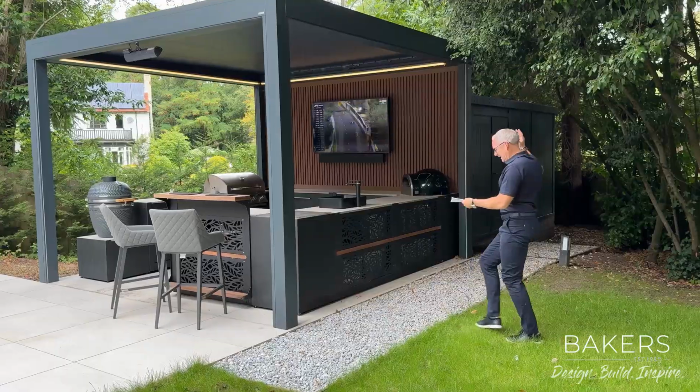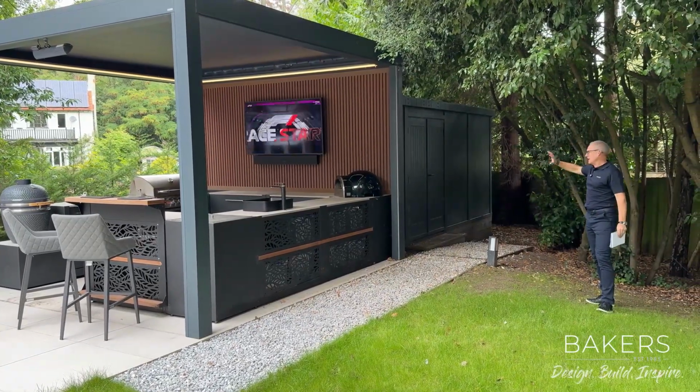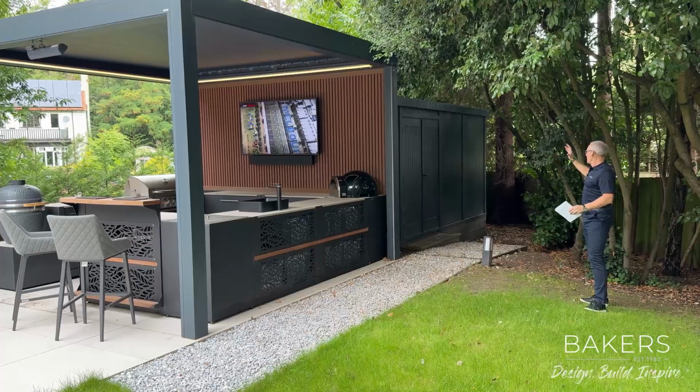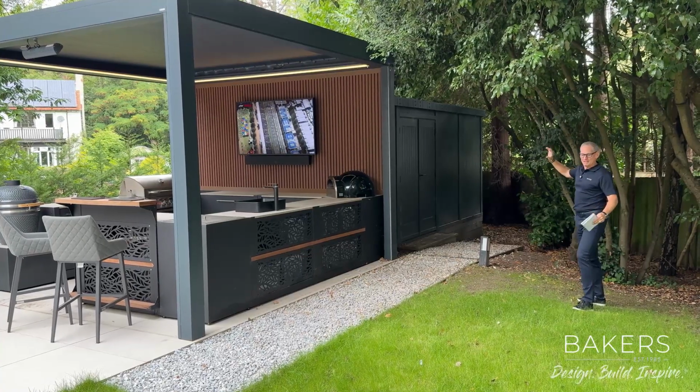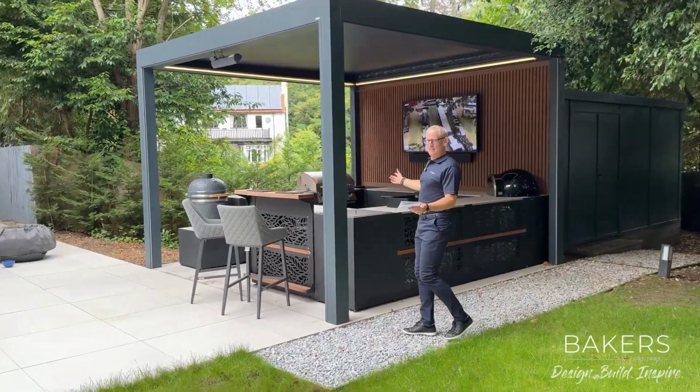We've also included a really large 4.8 by 3 meter building. We've got the 10-year spec on that, so no timber outside. So it's a really beautiful way of having zero maintenance and somewhere to hide everything away. And yeah, this space is just stunning.